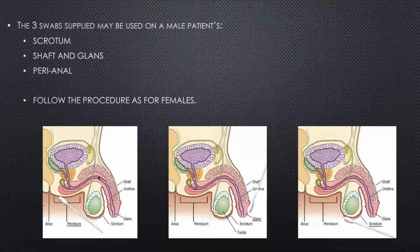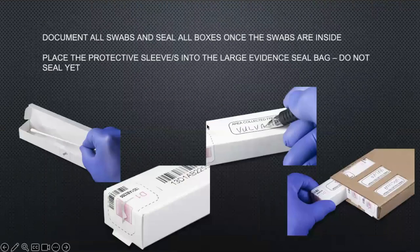Okay. Like I said, document all your swabs, seal all the boxes once the swabs are inside, and place the protective sleeves on the boxes and then into your evidence seal bag. There's a part that I refer to later in the talk, but I'm going to just throw it in here now because you can see these seals really nicely. If you look on these swab guard boxes, you will see these little areas that you seal with a little seal that has a barcode and a unique number on.